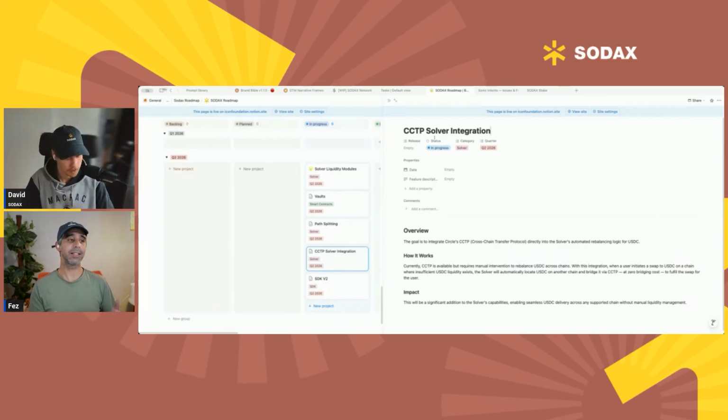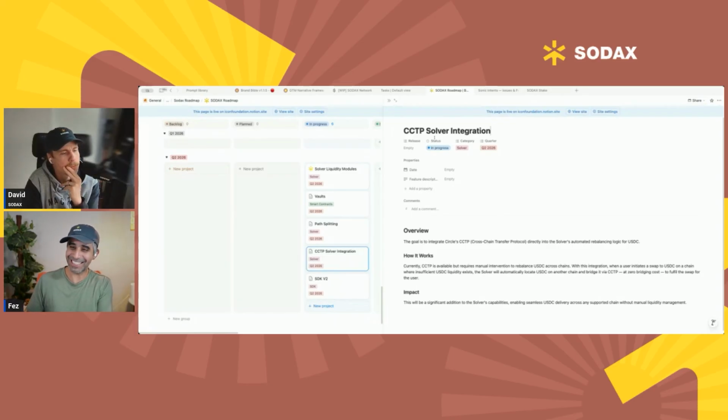Okay. So the next evolution in this is like how we did LayerZero. Essentially, the solver will be able to go, hey, a user wants to swap 100,000 SUI to Arbitrum USDC. And when they go to do the swap, yes, we have the liquidity, the pools can support it, but we don't have the USDC on Arbitrum. So the solver will, through CCTP, be able to go, oh, but we have the USDC here, here, here, here. Let me bridge it across to get it delivered. We don't have that automation at the moment, and that's what this will be.